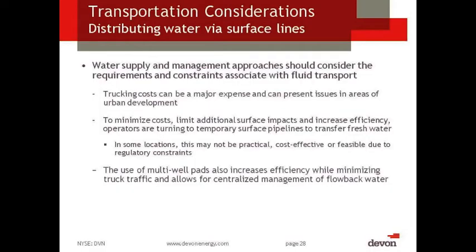But I'm going to touch on trucking plans here in a second. To minimize the cost and limit additional surface impacts while increasing efficiency, operators are often turning to temporary surface pipelines to transfer fresh water. In some instances, they're also looking at this to transfer flowback and produced fluids. However, you have to weigh the regulatory considerations there. So again, in some areas this may not be practical, especially with the flowback fluids, due to cost effectiveness or feasibility due to regulatory constraints.